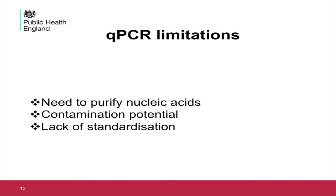But qPCR has limitations. Firstly, the need to purify nucleic acids. Now, there are many, many methods available for purifying DNA from clinical samples. There are many kits available, there are manual methods, and there are many automated platforms. And these bring in variability in the sample type that you handle, the volume that you handle, the chemistry that you use to extract, and the elution volume that you end up with.